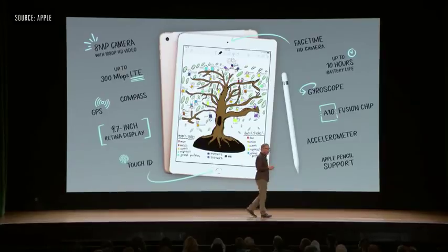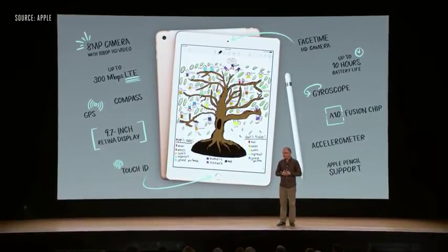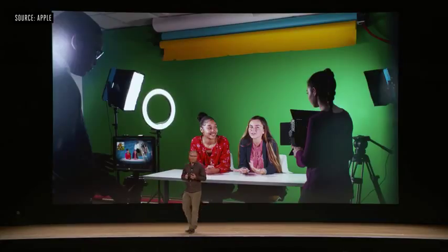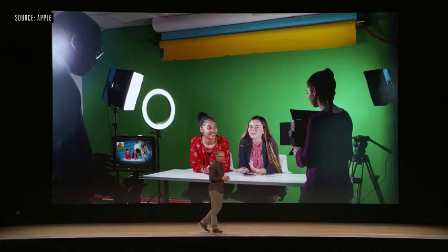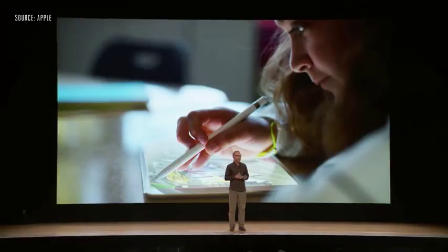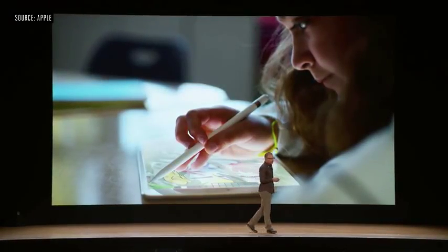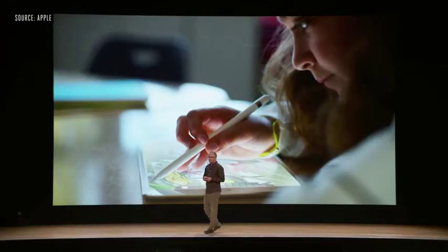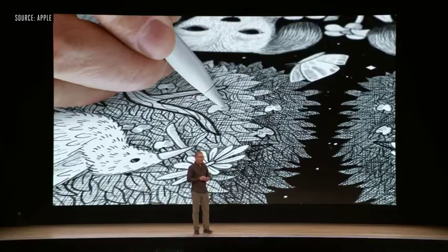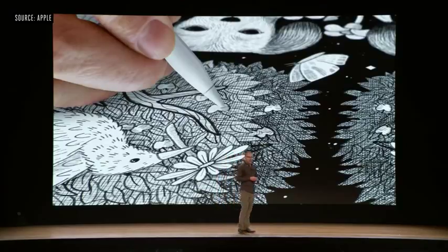But we're also upgrading the chip in this new iPad to the super fast A10 Fusion. With the A10 Fusion, this iPad is now more powerful than most PC laptops and virtually every Chromebook. Apple Pencil and iPad Pro has become the creative tool of choice by the world's most demanding pro artists, illustrators, and designers. Well, we wanted to bring that amazing experience to even more people. So now our most affordable iPad has support for our most creative tool, Apple Pencil.